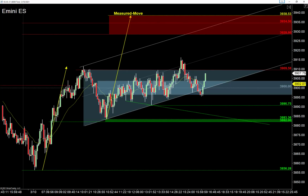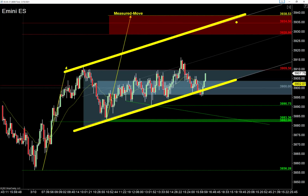Now, there's a lot overhead. You'll notice we've got the measured move. The measured move here is that big two-legged move. That is definitely going to be what I would assume is the big objective. You combine that with the lows and the highs, it's not difficult to see this thing kind of extending up to that measured move.